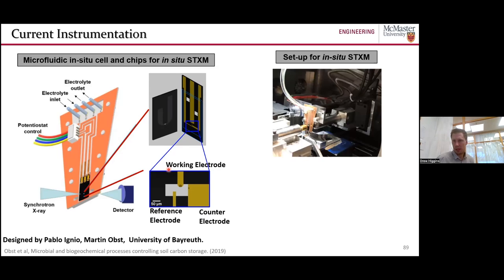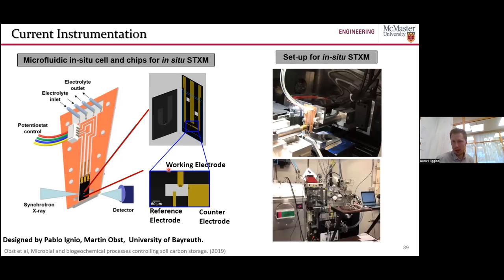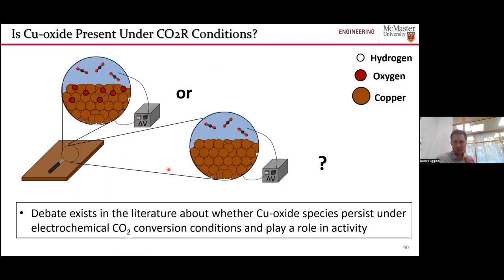This is what the STXM cell looks like in situ. And this is the chamber, the STXM chamber at the Canadian Light Source that we've been using.